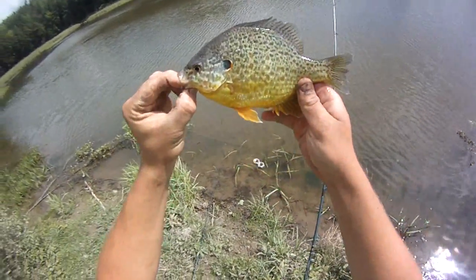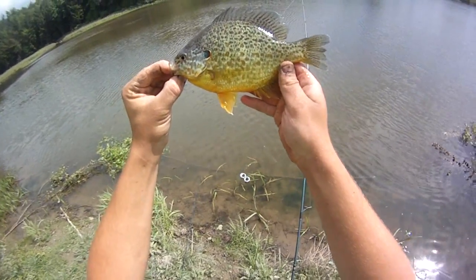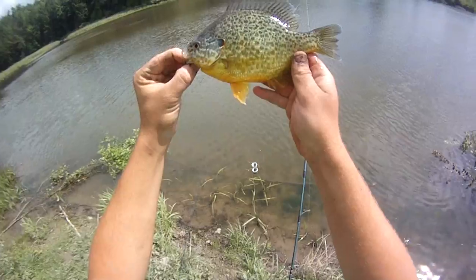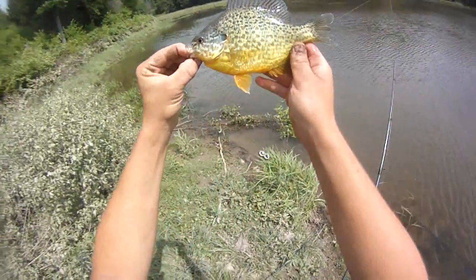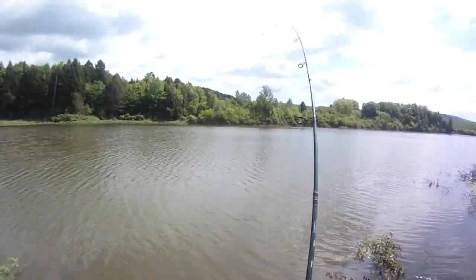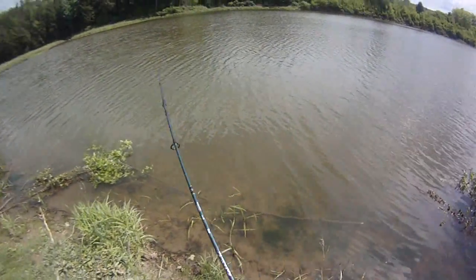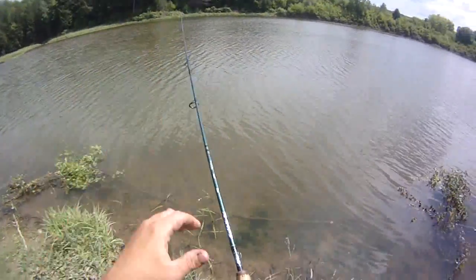A decent pumpkin seed. Yeah, I think it might be a straight pumpkin seed. Some of them are hybrids, not necessarily 50-50 hybrids. You get a lot of bluegill pumpkin seed hybrids too. There we go. He was caught up in some junk there. And these beavers, they just drop sticks in the water sometimes. They'll leave them out there in the middle.